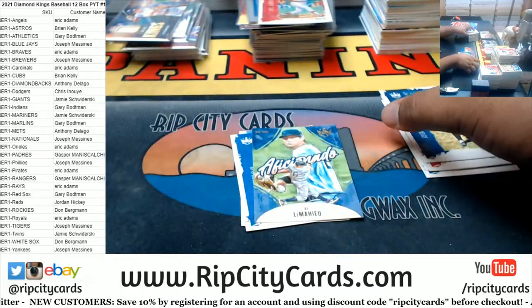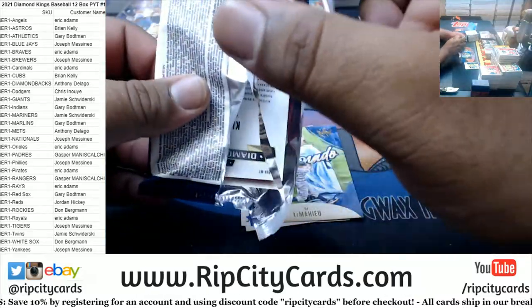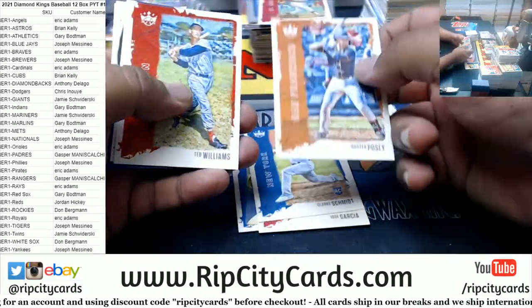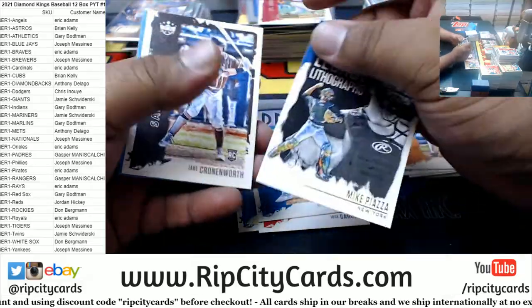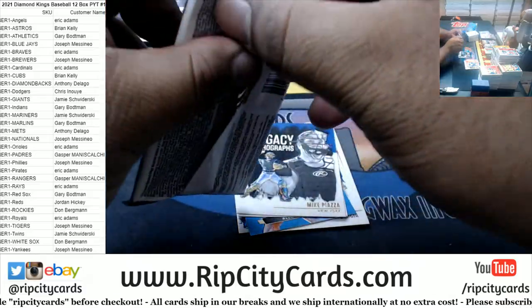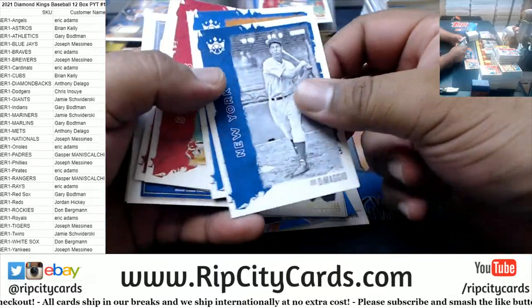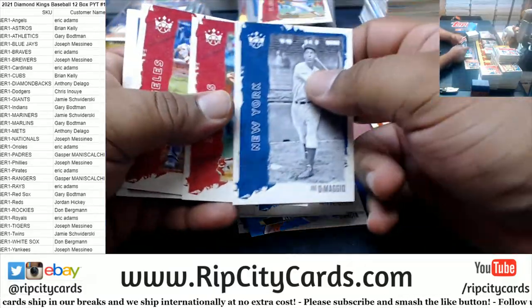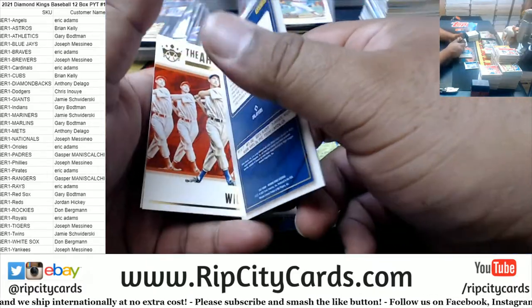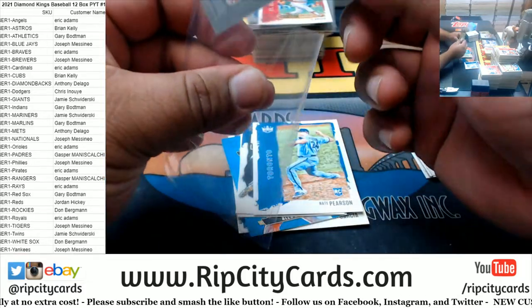Maybe the other card is an autograph too. It could be an autograph, it could be a relic. Aaron Judge, great frame.